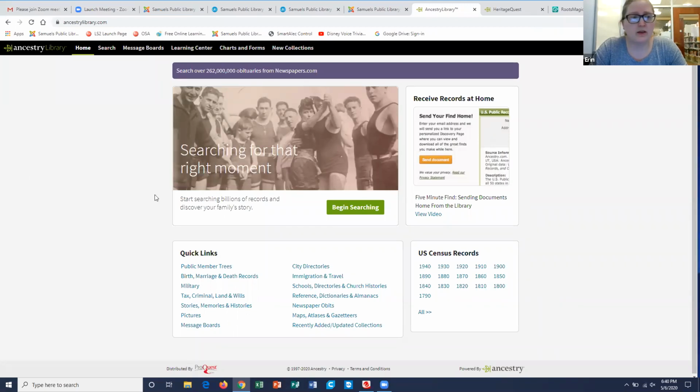All right, so this is the main page for Ancestry, and you can tell, in the upper right-hand corner, it's going to say Samuel's Public Library. If you don't access it through our catalog when you're getting into your account, or if you click on the link, for instance, if you were in the library and went to our resources page and hit Ancestry, it'll send you to sign up with a subscription, and they'll try to get you to pay money. But once you see Samuel's Public Library in the upper right-hand corner, you're all in and ready to go.